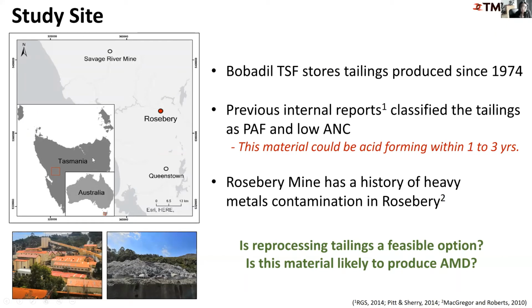So the Bobadil tailings operated since 1974. I think recently there's been a cessation of tailings deposited into it, with the 2.5 dam now being used instead. So previously, the intrinsic mineralogical characteristics of the material is that it's potentially acid forming with a low acid neutralizing capacity, really reflecting the low abundance of carbonates in this material.